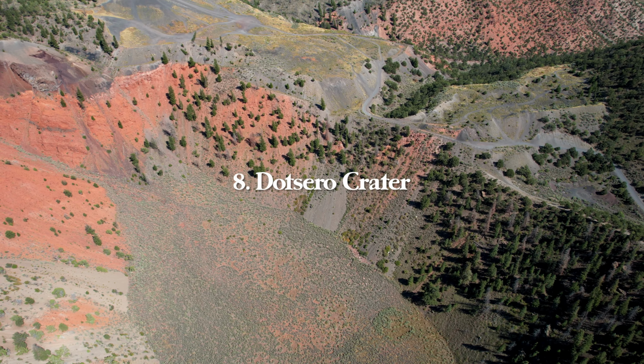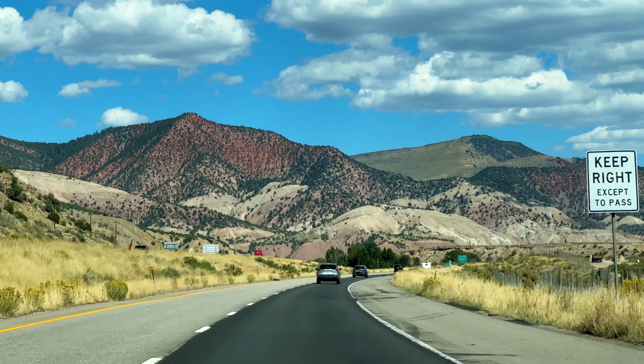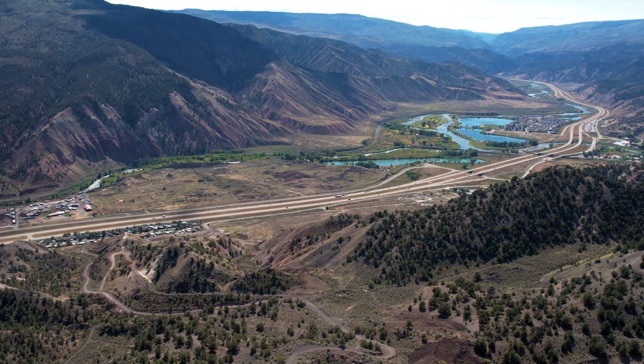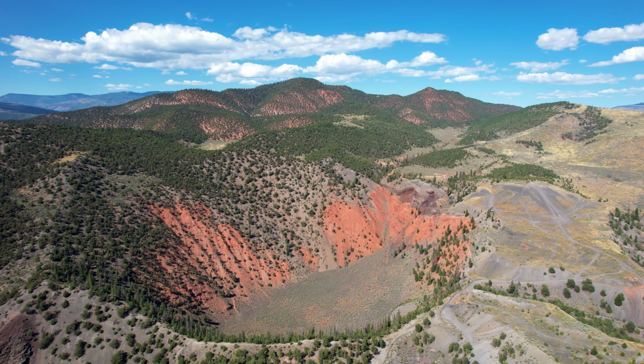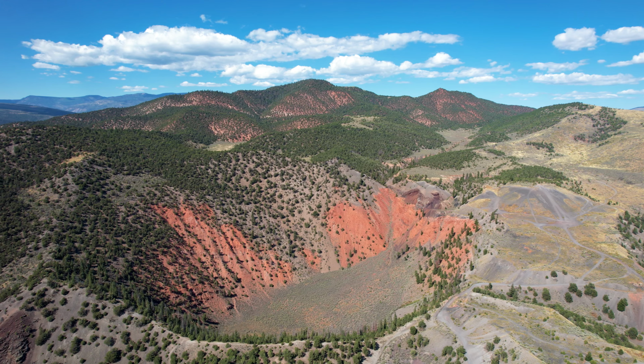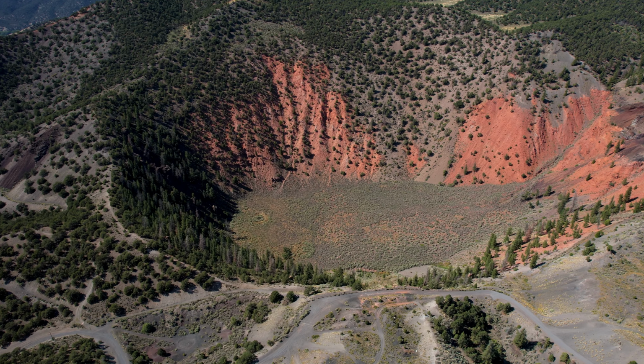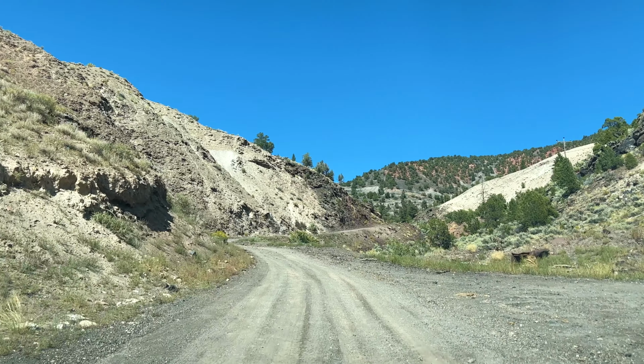The crater is an active volcano that's 700 meters wide and 400 meters deep. It's close to the junction of the Colorado River and the Eagle River, and it was created from basaltic eruptions. And while this is the last remaining active volcano in Colorado, you don't need to worry, the last eruption was 4,200 years ago.